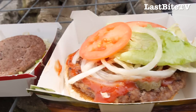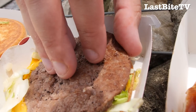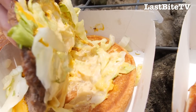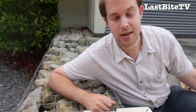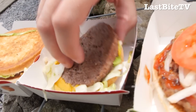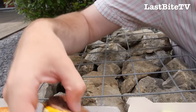I'm just noticing with the Big Mac that we do have cheese. Oh, listen to that. Can you hear that? Moist. That is very moist. It makes a noise, which is good. I think the cheese is contributing to that. Oh, looking forward to that.